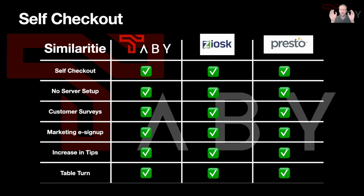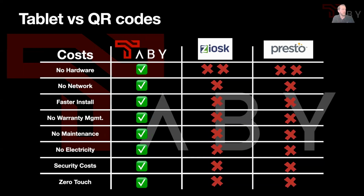Marketing signups, again, you're looking at easy ways to enter information on a mobile device or tablet, capture that feedback. And of course, servers see an increased tip because they're able to help an extra 6 to 7 guests per night. They're able to turn those tables about 10 minutes faster per guest. That means in the same 4-hour shift, they serve a lot more guests, make a lot more tips. Now, let's talk about some of the differences.